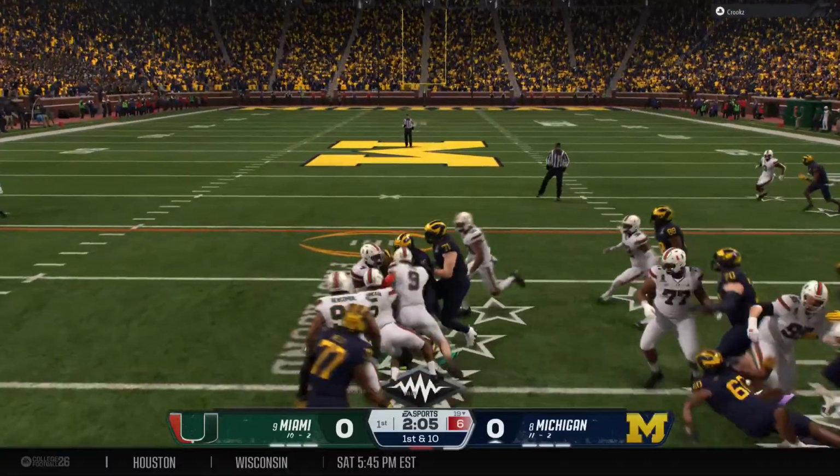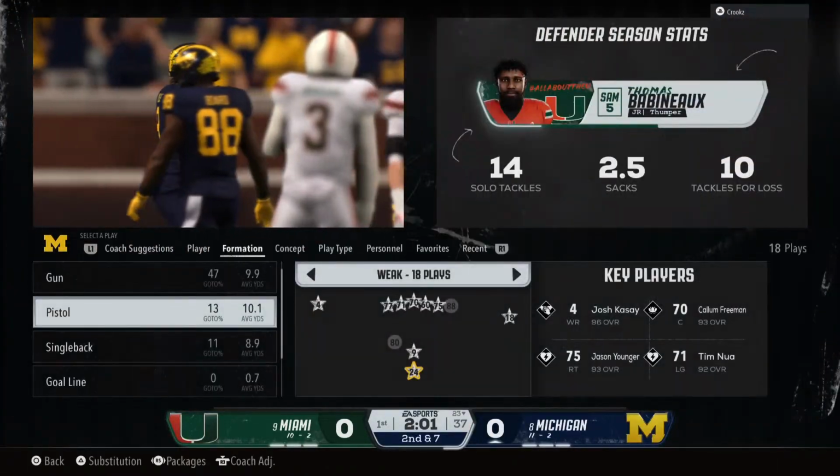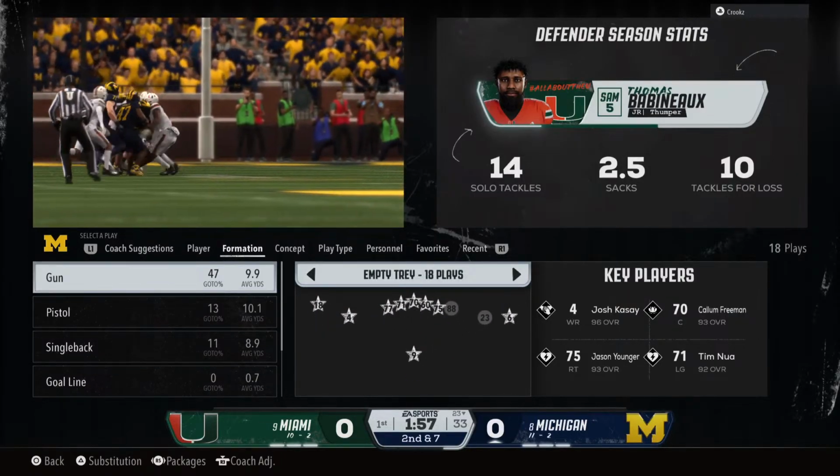They'll run it here. That's a nice wrap up there by the junior. Hat on a hat up front. Good job of opening up the holes. Anytime you get positive yards on first down, that's a win.